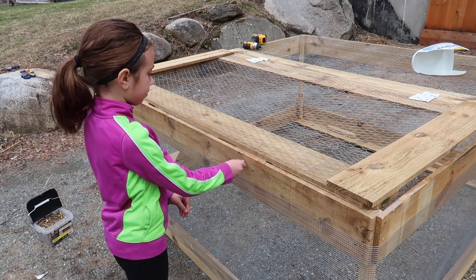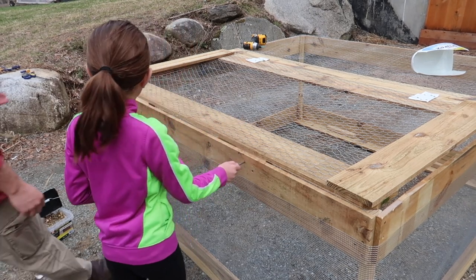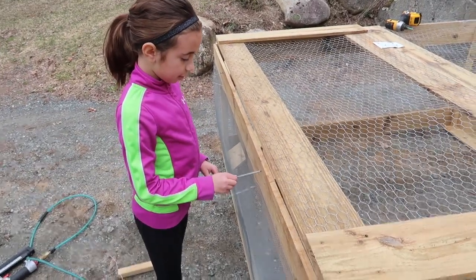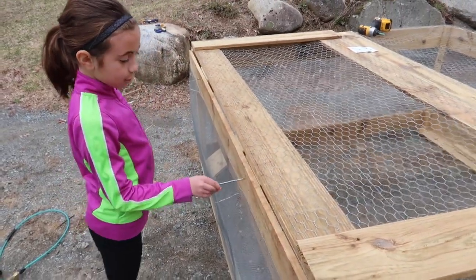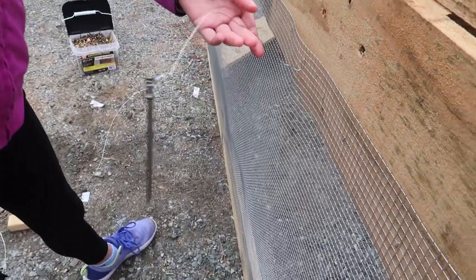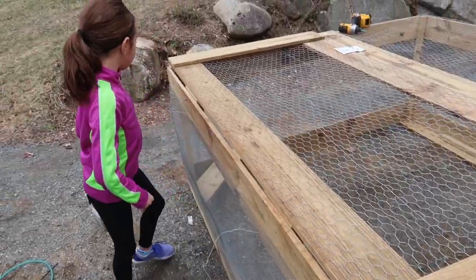Now try opening the cover. It's locked, it's locked. All right, show us how your lock works. Push it in and pull it out. Then you got a wire hooked to it, so what happens? Look at that. So when you take it out, you don't have to worry about looking for it.